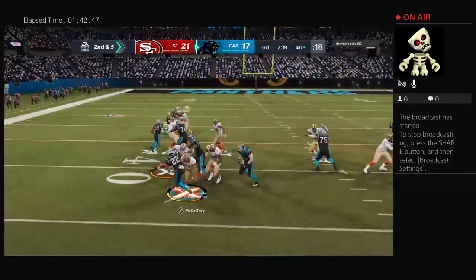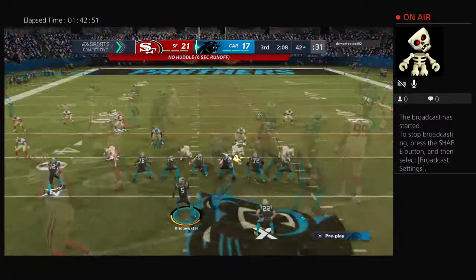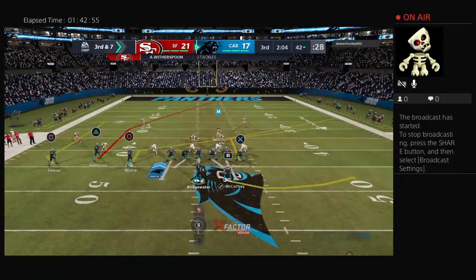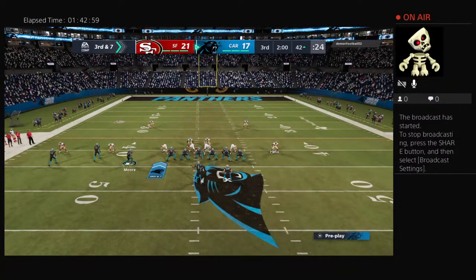They'll run with McCaffrey. And this one's going to go the wrong way. Losing yardage back at the 42. It'll be a loss of a couple on the play, so now 3rd down coming up. Loss brings up 3rd and 7.